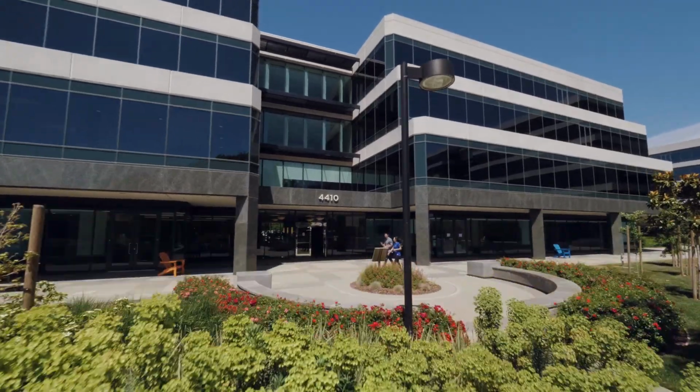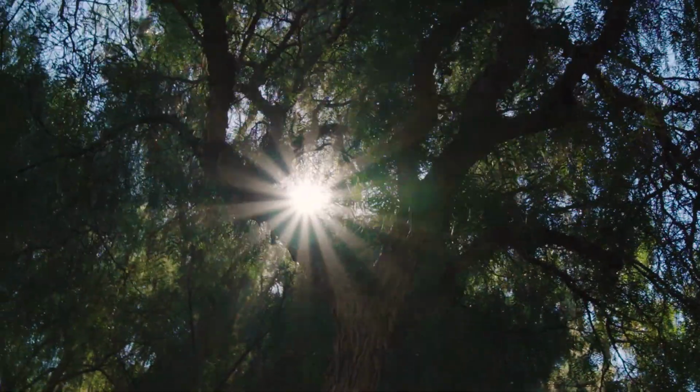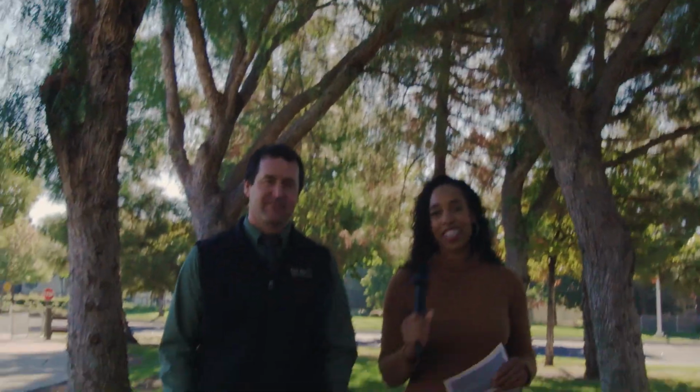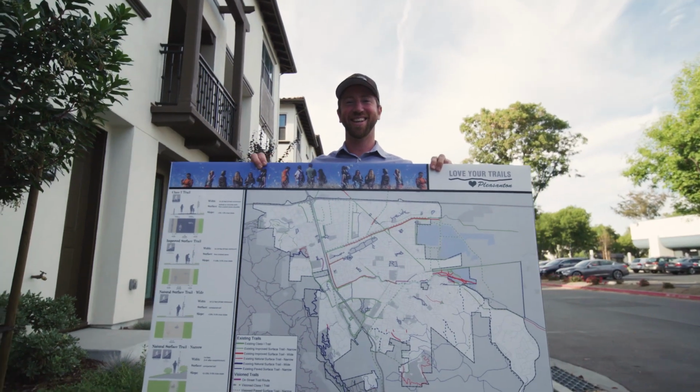One of the first things that you might notice if you come visit this area is all of the beautiful outdoor spaces. It's built for hiking, biking, even scootering and walking, whether you're on your lunch hour or you just want to visit on the weekend. Today, we're going to talk to a few people who work every day to make sure that Hacienda is a beautiful place to live, work, and visit.